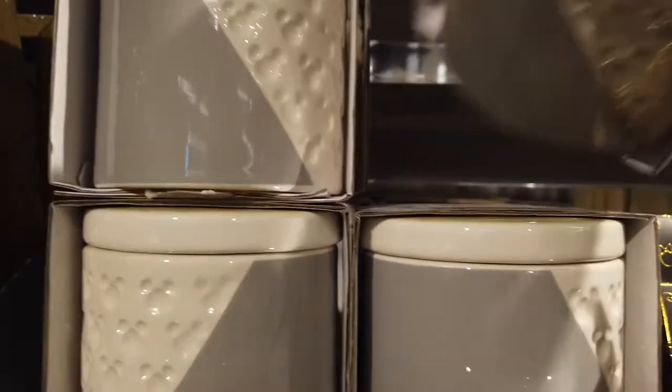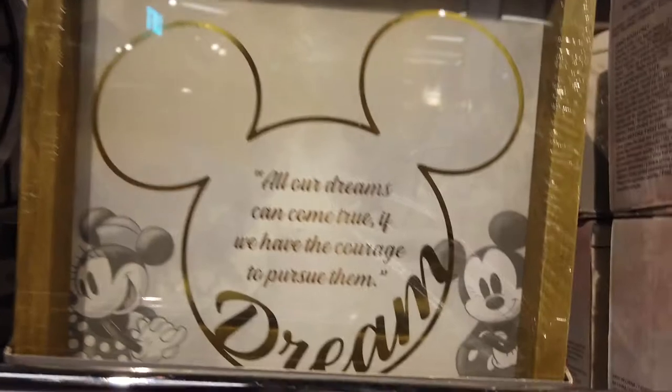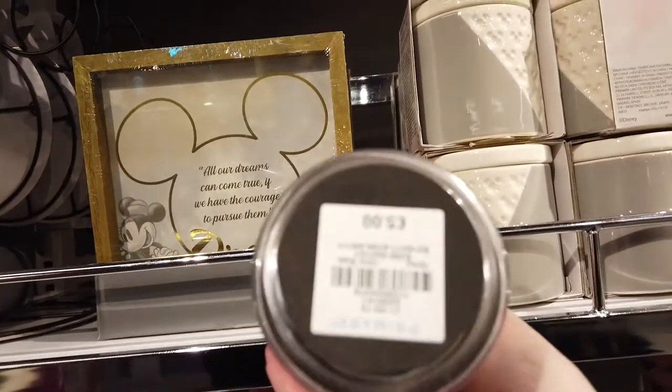£2 for the cable cover. And this one is a Mickey canister, it says. That's £6. Photo frame for £5. Although I would have it just like that because of the quote inside. Hanging plant with the Mickey shape head. And that one is £9. We have a hot coffee mug holder, which is £5.